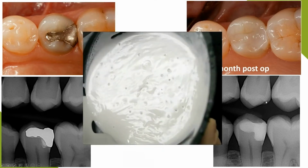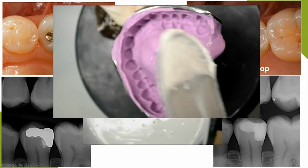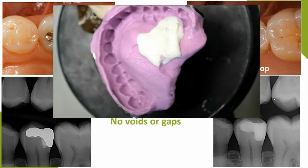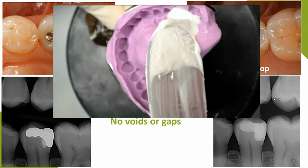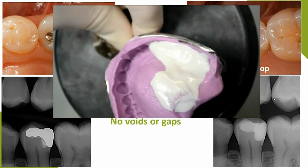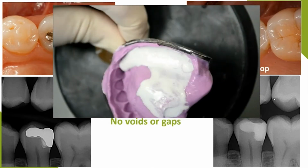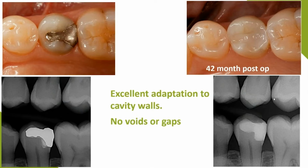The bubbles come out. The sonic energy basically is shaking things around. When we want it to flow, we place it on there, and as you can see, the sonic energy will allow the material to flow. We're all very familiar, or should be very familiar, with this utilization of sonic energy. So basically, we're taking that and applying it to a composite.